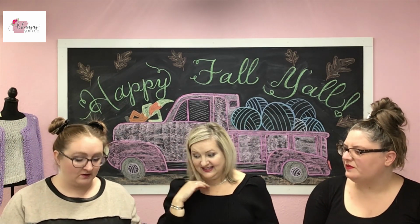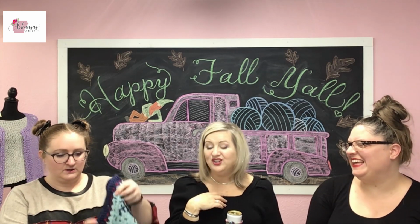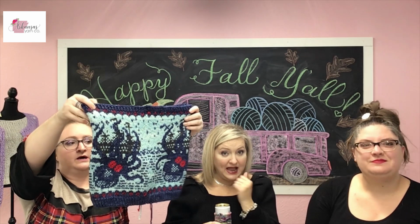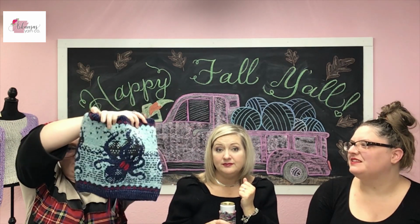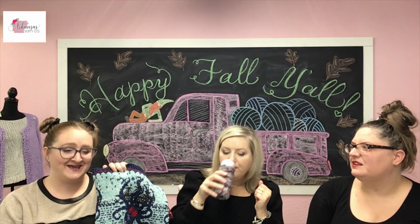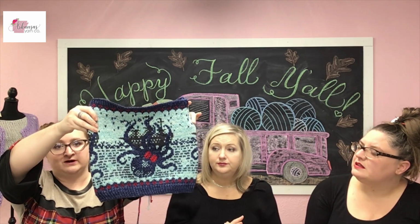I have a finished object. Granted, I still need to weave in the ends, and some people don't feel like that is finished. No, it's totally finished. If it's not on your needle, it's done. I did finish my Kraken cowl. The designer on Ravelry goes by Hunt Hand Knits, but on Instagram, she's Yarn Obsessed Mary.